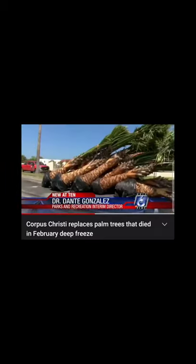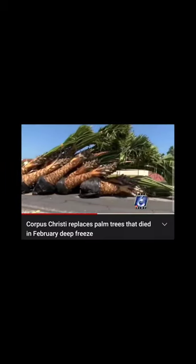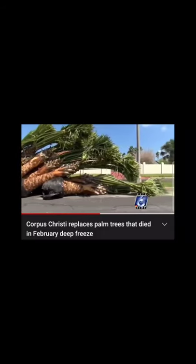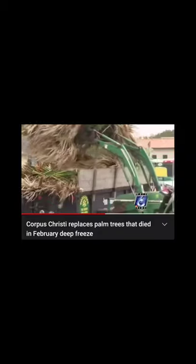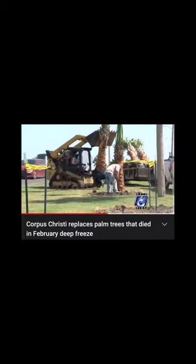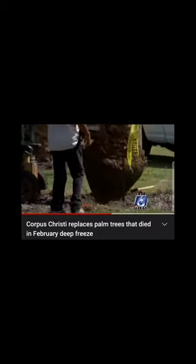The palm trees are in our city logo, so we like to take care of them. They're doing that by buying 108 new 6 to 7 foot tall palms to replace the 108 that died. Dead tree removal cost around $20,000, and the new ones cost around $150,000, but city leaders say it's worth it.